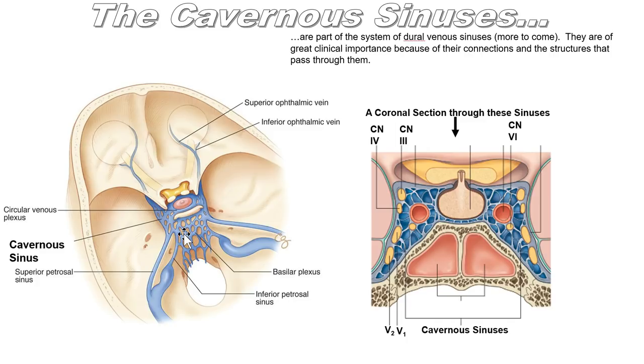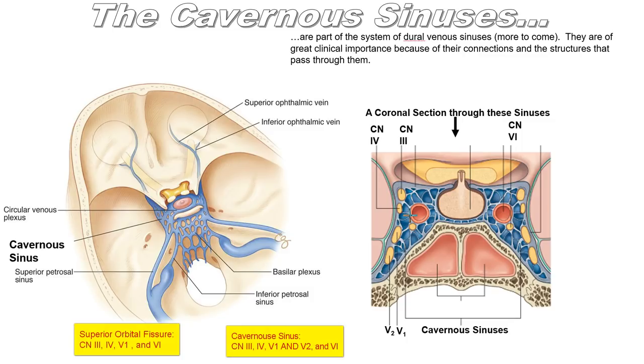Projecting forward from the brain tissue or from the brain stem would be cranial nerves 3 and 4, and in addition cranial nerve 6 and V1 that pass through this network of dural venous flow. Specifically, cranial nerve 3, 4, 6, and the first and second parts of the trigeminal nerve all pass through the cavernous sinuses. Now this is slightly different than the superior orbital fissure that we talked about before.